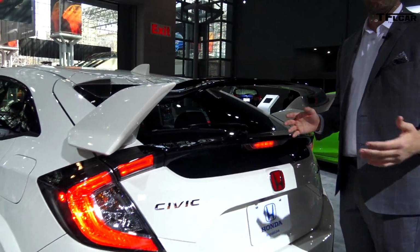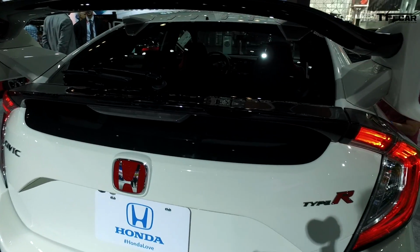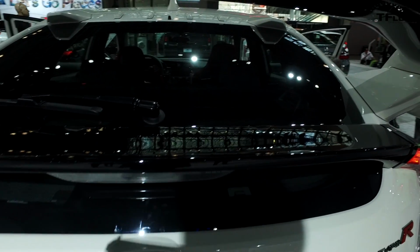But just like on the hatchback that you've already driven, it also has the original spoiler that helps the wind flow and air direction at the back of the car. The Civic Type R is going to go on sale in June, and Honda says it's going to cost in the mid-30s, so it's not going to be crazy expensive, and I'm really excited about that, especially for the 6-speed manual transmission. The Civic Si goes on sale in May. That's just a month away, so that's really cool as well.